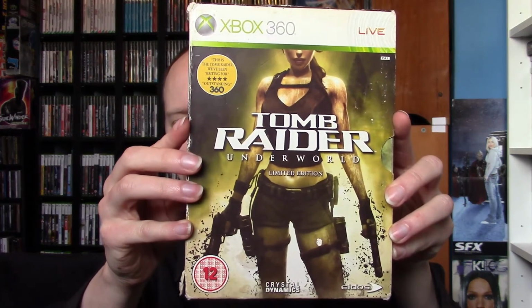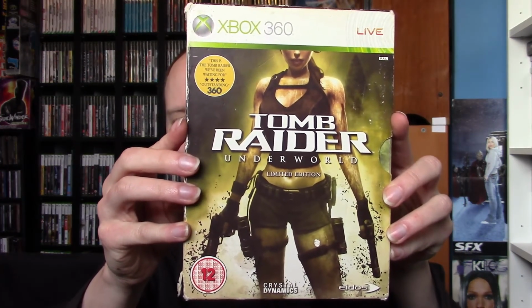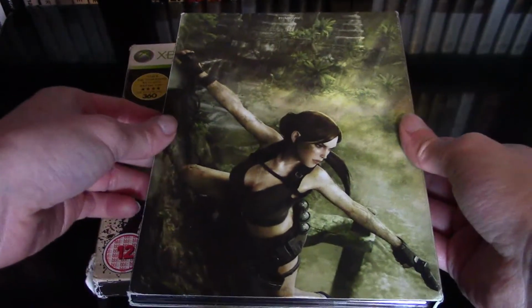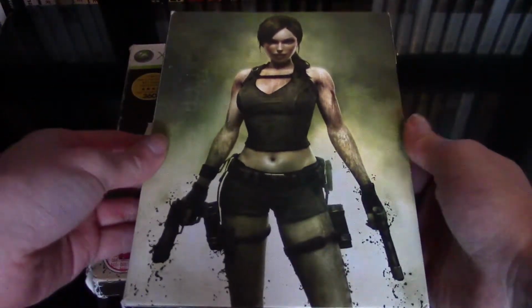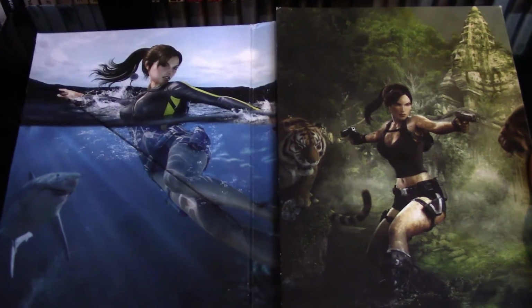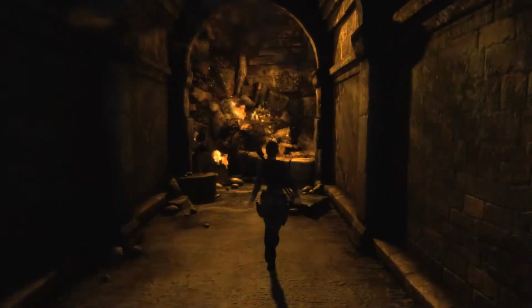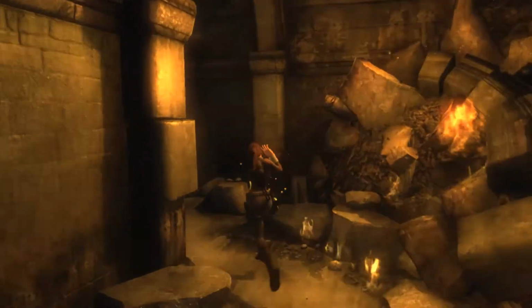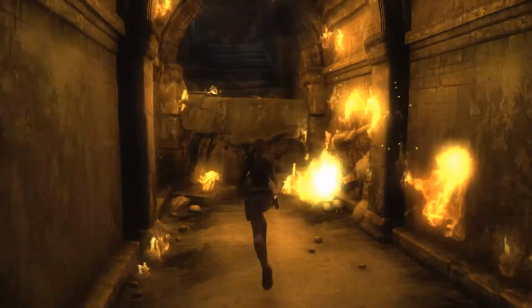Next up we have Tomb Raider Underworld Limited Edition on the Xbox 360. This is an action-adventure game. As well as the cool packaging, the limited edition also includes a special bonus DVD with exclusive material, unreleased music, art, videos and trailers. Embark on a perilous journey around the world to uncover the secrets of a forgotten power that, if unleashed, could lay waste to civilization.